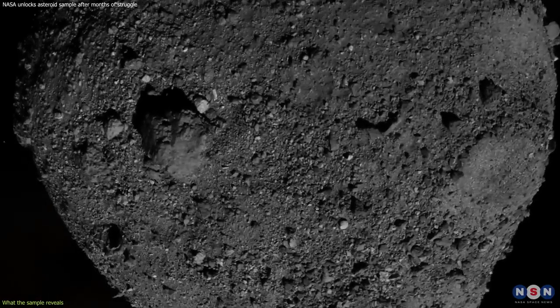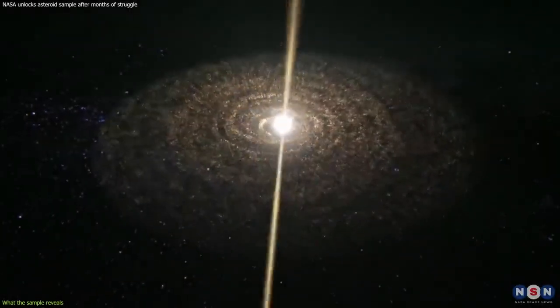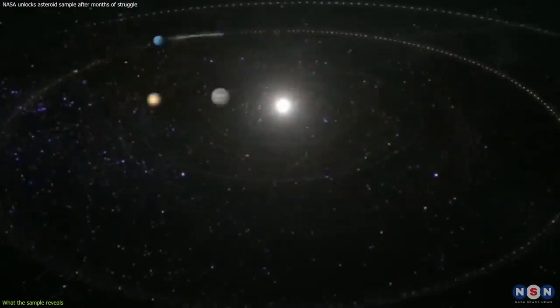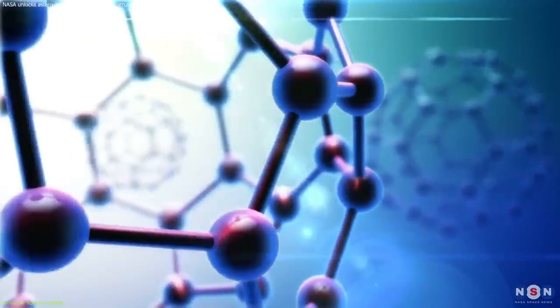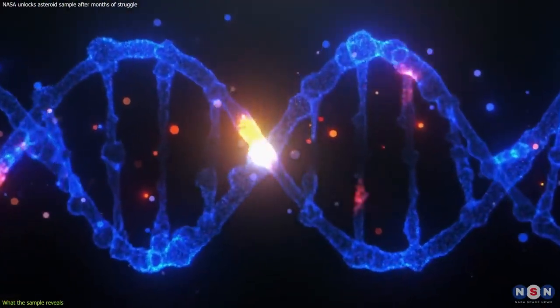Bennu is one of the oldest and most primitive asteroids in the solar system, and it is believed to be a remnant of the protoplanetary disk that gave birth to the planets. It is also rich in carbon, which is a key element for life as we know it. Carbon can form complex molecules that can store and transfer information, such as DNA and RNA.